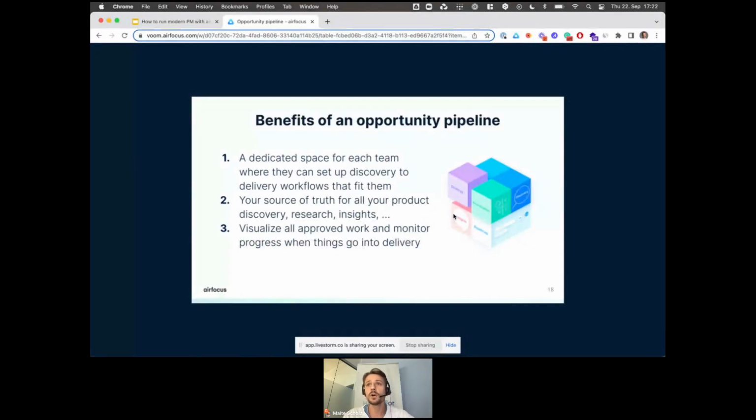And we here at airfocus also use airfocus ourselves heavily. And there's a rule: when it's not in airfocus, it's not existing. So we put everything here, all the comments, all the notes, all the files, all the links, and it's super helpful because you know where to look for stuff. And then this place here, the opportunity pipeline, is also super great for visualizing approved work and monitoring progress when things go to delivery eventually.